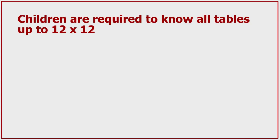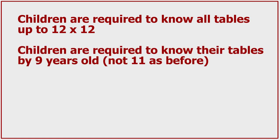Now, in my continued work with mathematics education, I do get to talk to a lot of parents, and recently I have been quite amazed that very few parents are aware that there have been 4 major changes in the curriculum in mathematics in recent years, and these affect pupils both in primary schools and in the early high school years. The first is that children are now required to know all tables up to 12 times 12. And when the government says required, that means they're going to be tested on them. Secondly, children are now required to know their tables by 9 years old and not 11 as before.